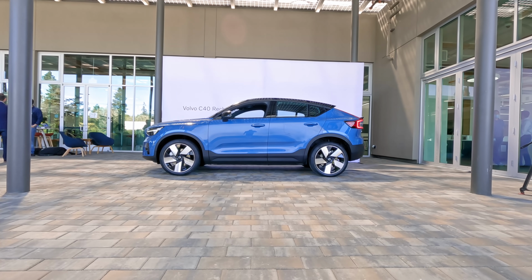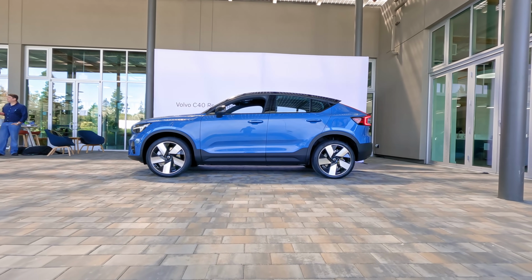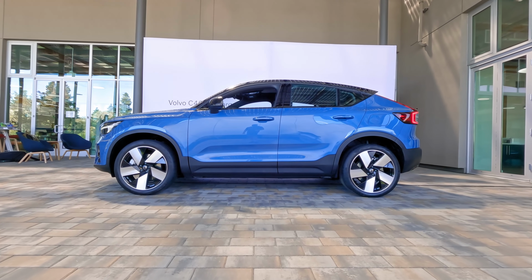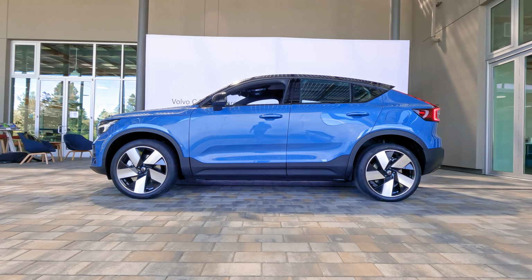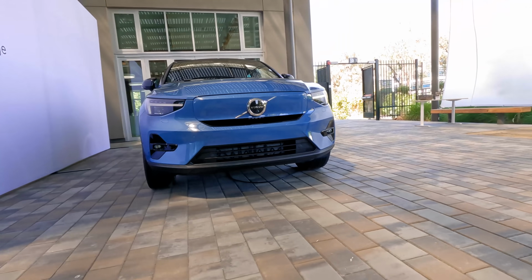That's pretty cool. So that does it for our look at the Volvo C40 Recharge. You can check one out today, but not at a Volvo dealer. They're going to be available online only. You can go to a dealership, test drive one, ask them questions, figure out if it really makes sense for you to have one. But you are going to have to order it online because that's how it works now.